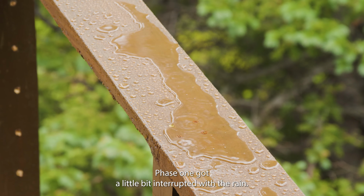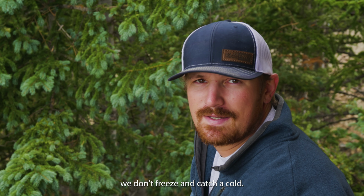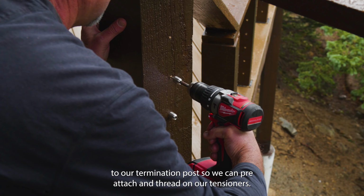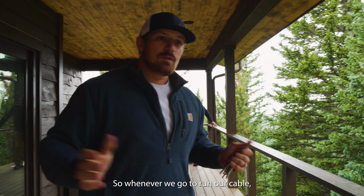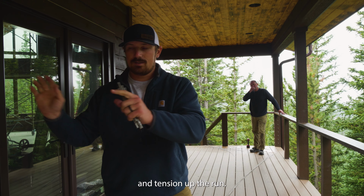Phase 1 got a little bit interrupted with the rain, so we are going to do this because it's nice and covered, and that way we don't freeze and catch a cold. What Britt has been doing is pre-installing all the straight receivers to our termination post so we can pre-attach and thread on our tensioners. So whenever we get to run our cable, all we've got to do is pull our cable tight, make our measurement marks, attach the cable to our studs, and tension up the runs.